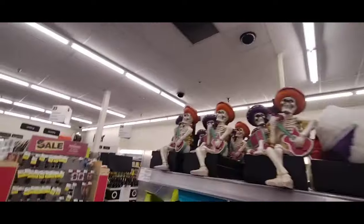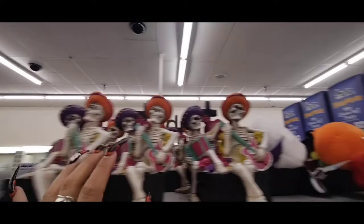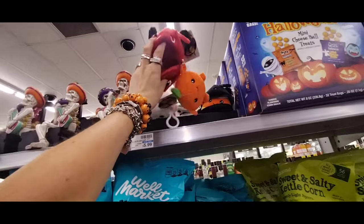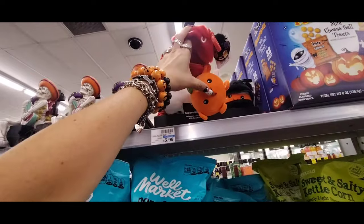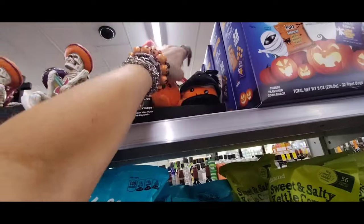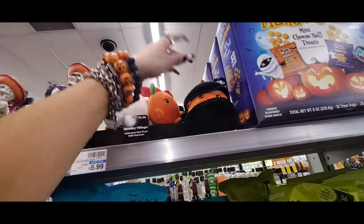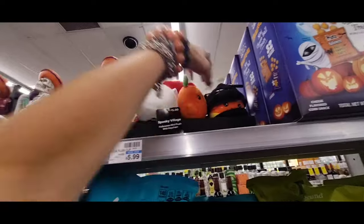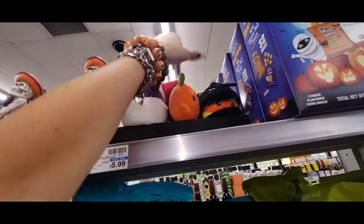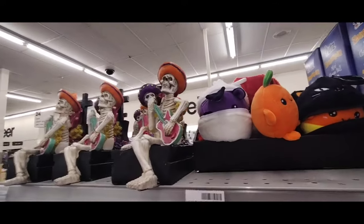And then we also have Day of the Dead, $16.99. These are resin. And then we have these little wallet thingies. Oh, there's something in them. That's cool. $5.99. Wow, that's adorable. Look. Little kitty cat and a little candy corn comes out. That's cute. The ghost and a little bat comes out. And the red little devil and the little jack-o'-lantern comes out. That's cool. I like that.